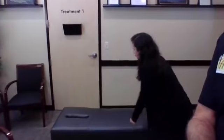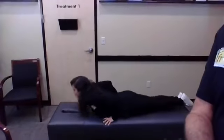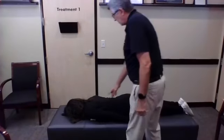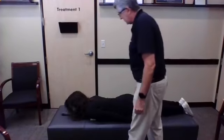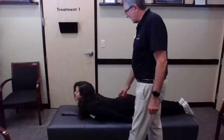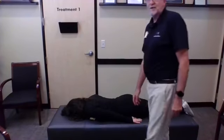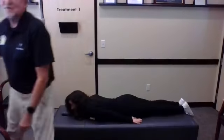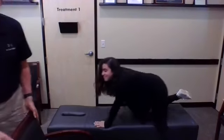The next exercise I'm going to have her do, Diane, will you lie on your stomach on the little table down there for me? Cervical extension exercises are also helpful. I want you to put your arms down by your side, Diane, and I want you to raise your head and try to touch the back of your head to your back. She would hold this position for 5 seconds and now go back down and rest and do 10 reps of those.